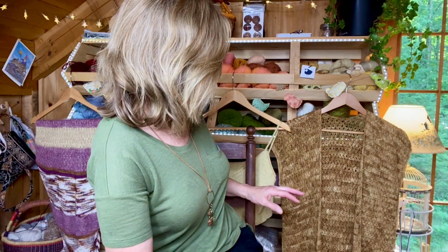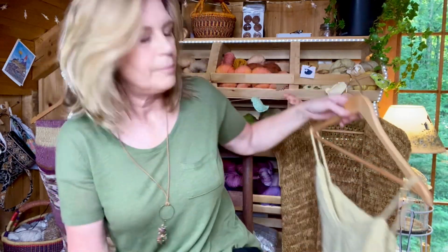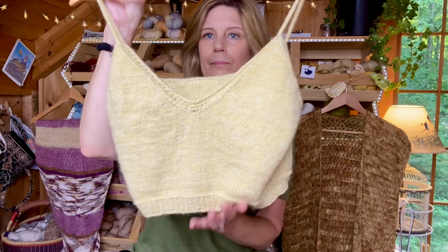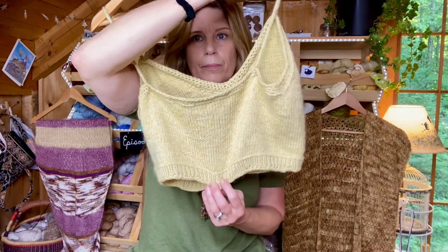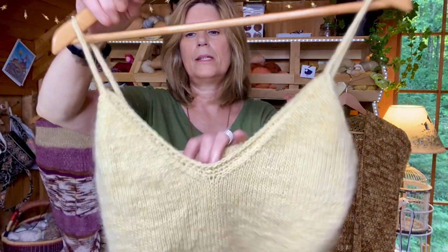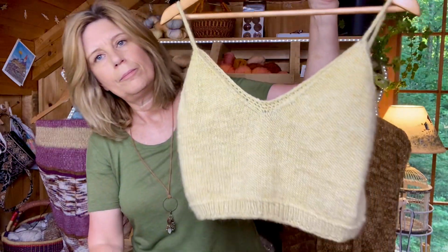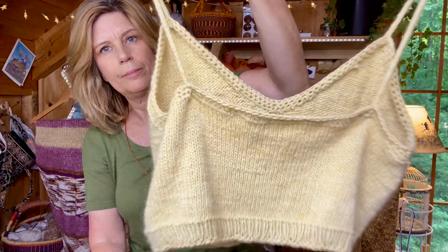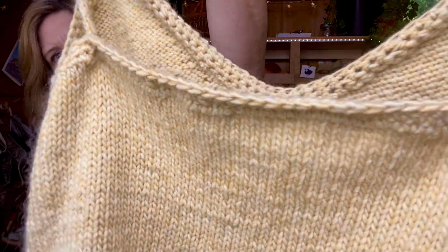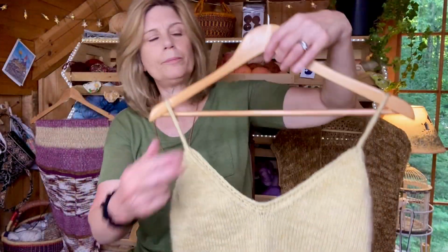Let's talk about this. There's the front, there's the back. This is a cropped top. Simple. Let's see how pretty this wool is, and I'll tell you all about it.